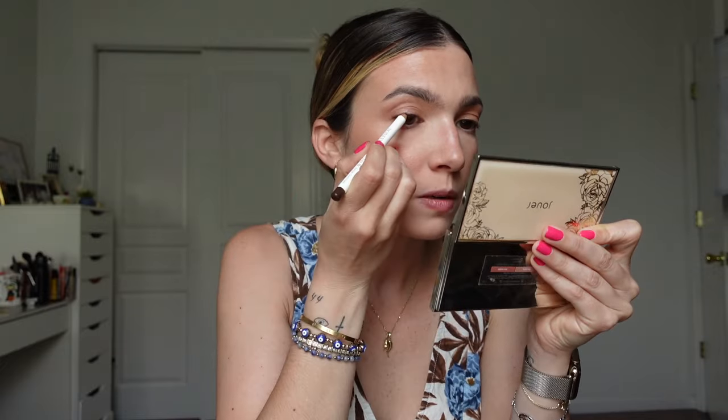This is my favorite eyeliner. This is Honeybee Gardens in Belgian Chocolate. Line the lid a little bit. I'm not gonna do a wing. I kind of just want, I'll show you what I want. I just want there to be a little bit more definition to my waterline. I don't know if you could see, but that kind of just elongates the eye a little bit.